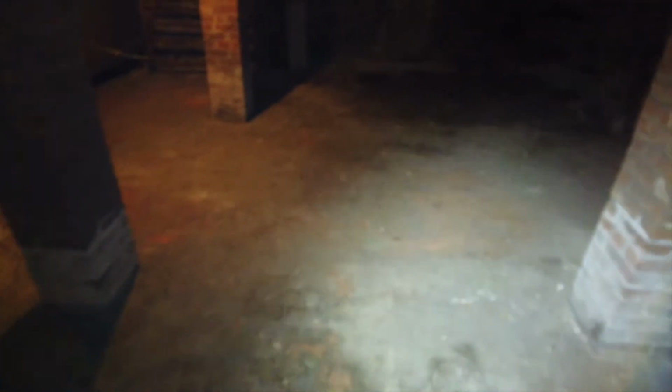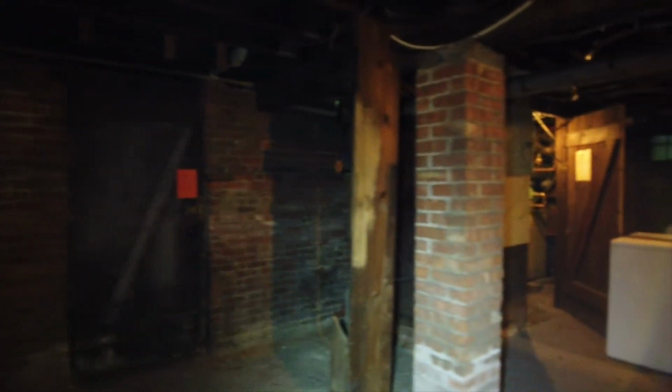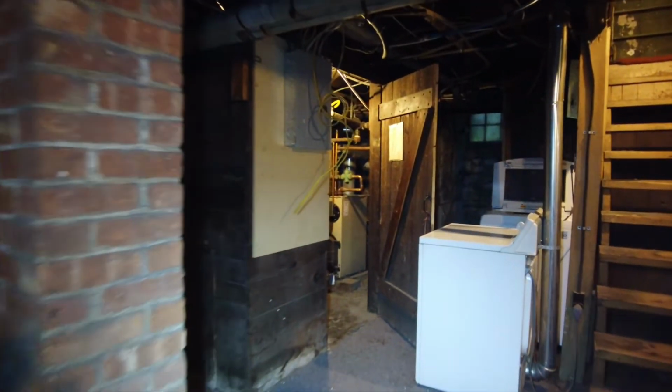This is obviously an old style house. Basement is not what I would consider finishable, but I suppose it could be. I come down here because with the age of the house, this basement is in very good condition. So you can see the foundation here, stone foundation, very nice, very good condition. You can see the brick on top of it. There's the electrical panel. You can see that's been updated. That is obviously not original. We've got the utilities over here.